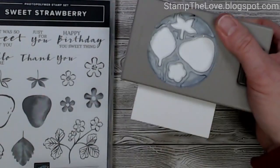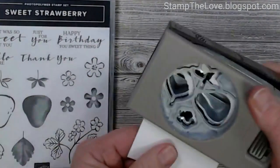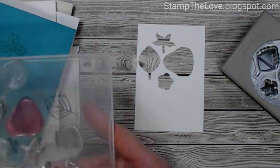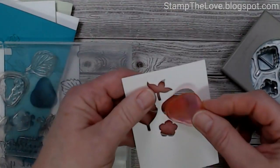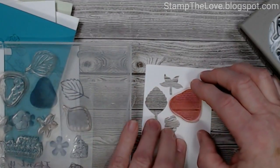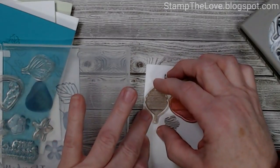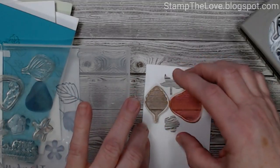Punch out a piece of paper. And I'm not going to use those pieces. I'm going to use this piece right here. Okay? What I'm going to do next is take my stamps and fill in where they go. So I'm just going to lay this down here. I'm going to try to make sure they're lined up nicely. Line this one up. You want to try to make sure they're not right at the edge.